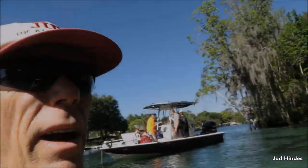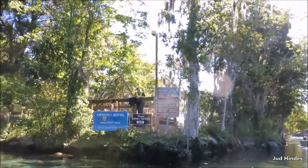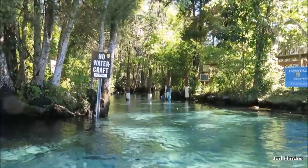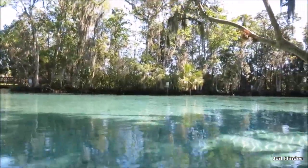Here we are at the entrance to Three Sisters. And there's our ranger up there keeping an eye on me, making sure I behave. A little passage into there and then a wide open space in at Three Sisters. Had the report there's absolutely nothing in here, but here you go. Here's Three Sisters. We're coming into the spring now.